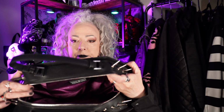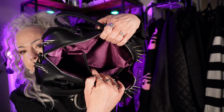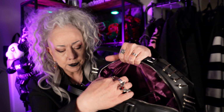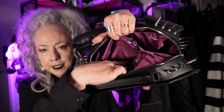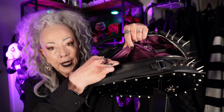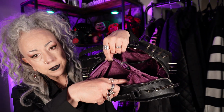Okay. So going back to the interior of the purse, again, I got the gorgeous purple. And inside you have two open pockets. This one here is an open pocket for things like sunglasses, maybe some lipsticks or something you need quick access to. Then there's another one on the opposite side, and that side also has two zipped pouches. So you have a zip pouch, then the open pocket, and then another zip pouch right there.